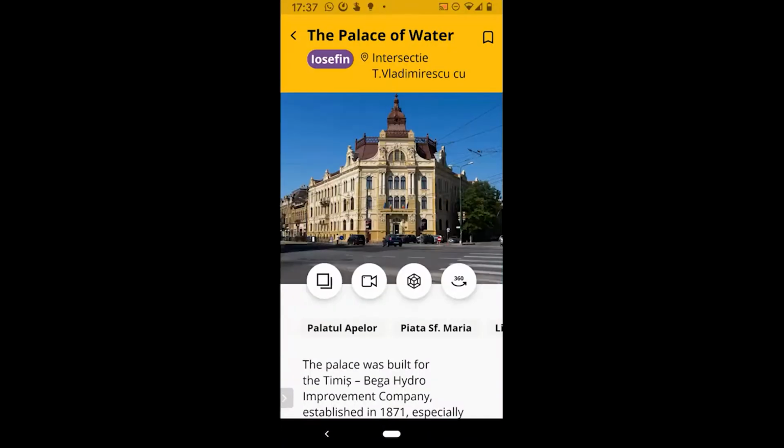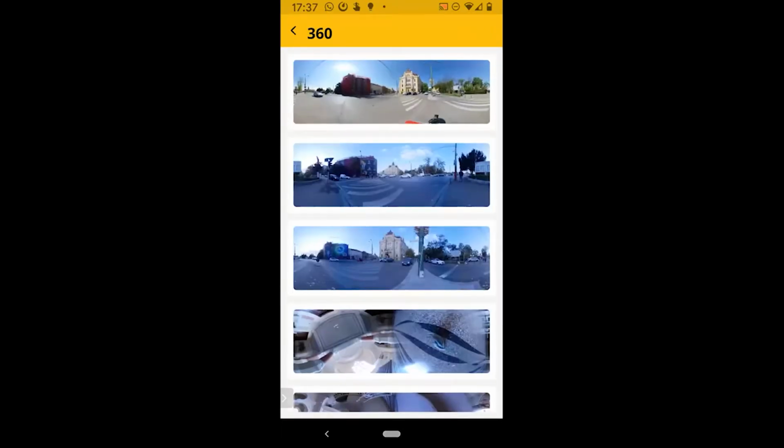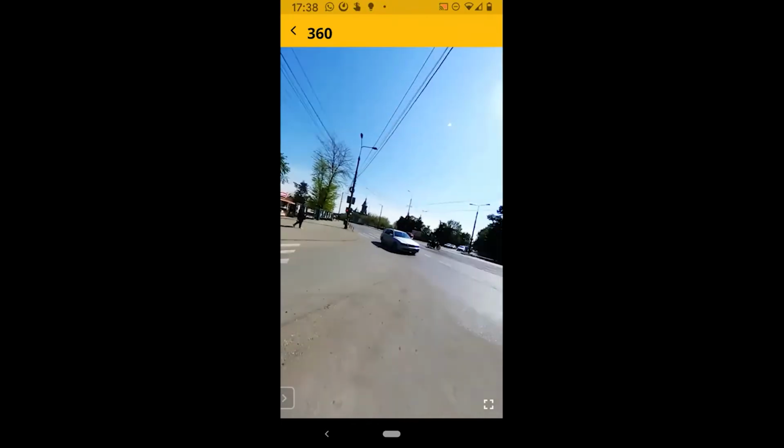I'm going to get back to the application and show you that you can also visit the place in 360 degrees photos. I'm just moving around my phone now.